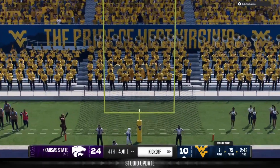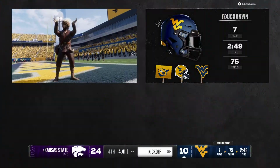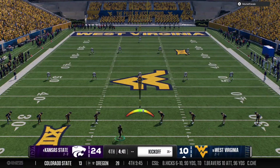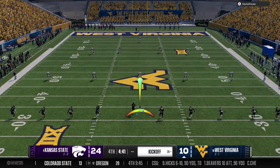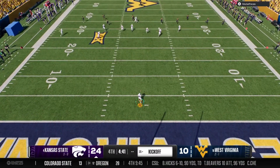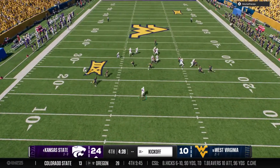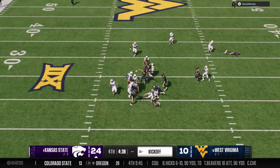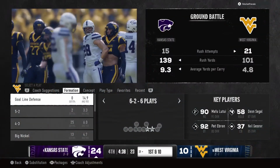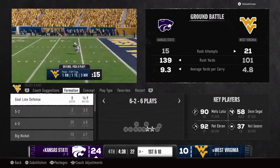The extra point is good. They're down now 24-10. Now the kickoff team is out on the field. Fields it inside the 5-yard line, and he's tackled at the 21. That's where the drive will start. Kansas State offense will take over.